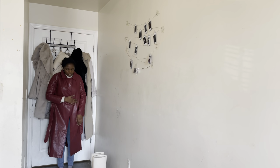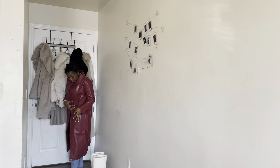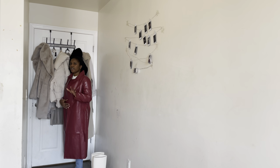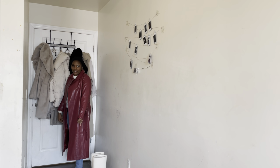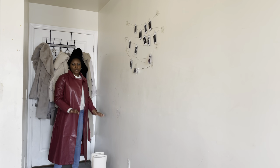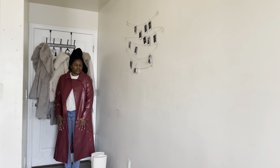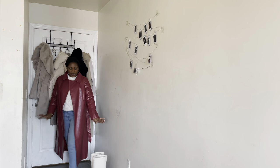So look how it comes not to your ankles, but like a good 2 to 3 inches before your ankle. So that's still a good length, and it's really cute, and it's so fashionable. Like, you can definitely go to fashion week with this type of vibe. It looks so different. People don't see it a lot, and I just love it.